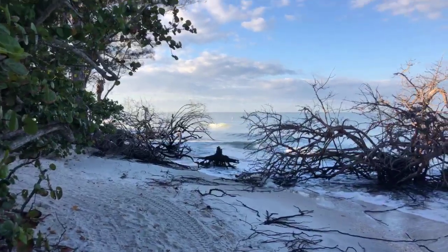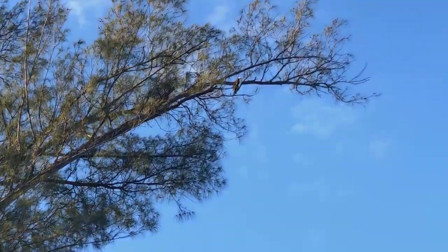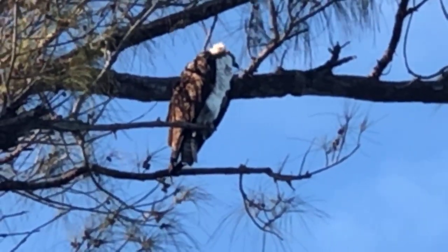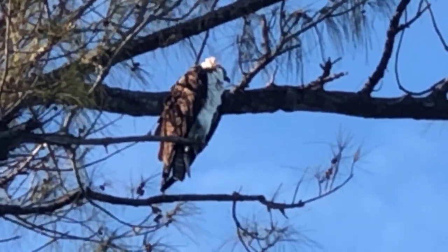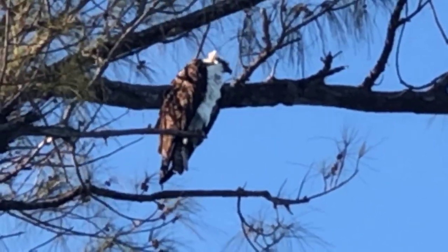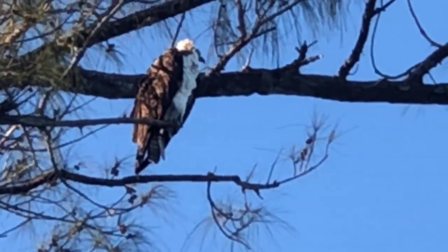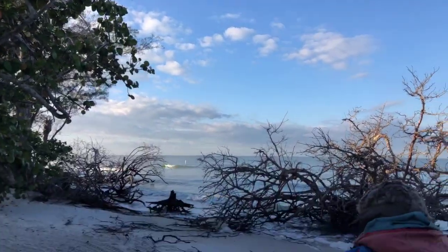Now that osprey is back up in the tree there, keeping a keen eye out, looking for breakfast. I love watching those ospreys on the hunt. Just one of our ospreys up there, looking out for something tasty to swim by. They've got incredible eyesight. He's sitting way up there. You going to take a little break? Okay.